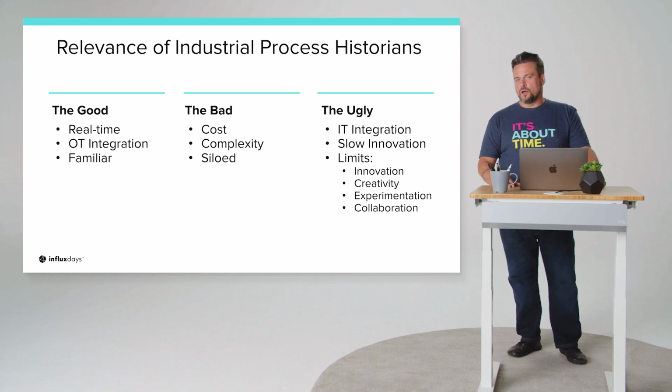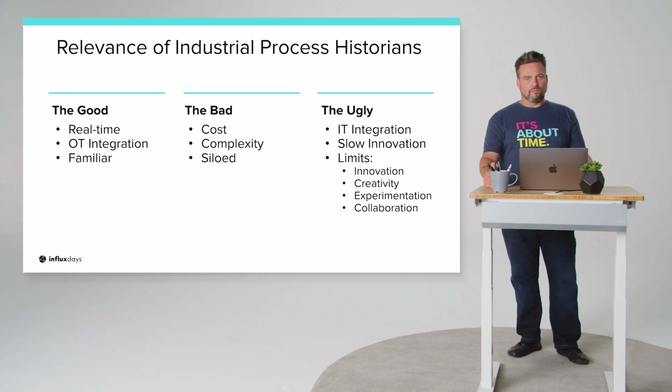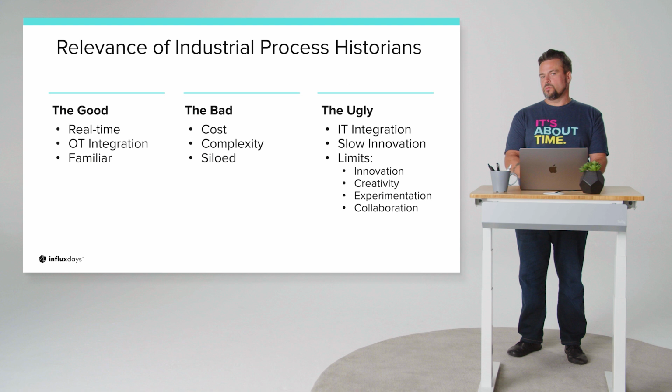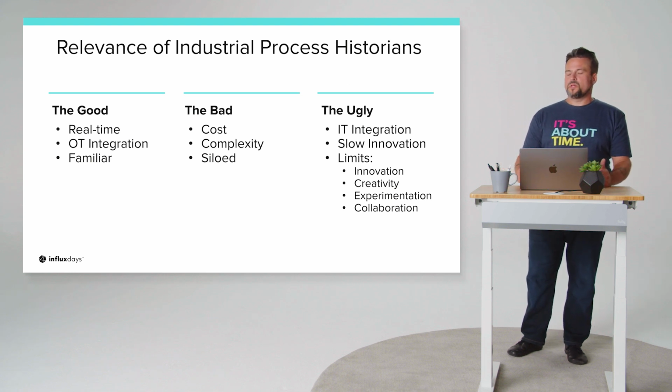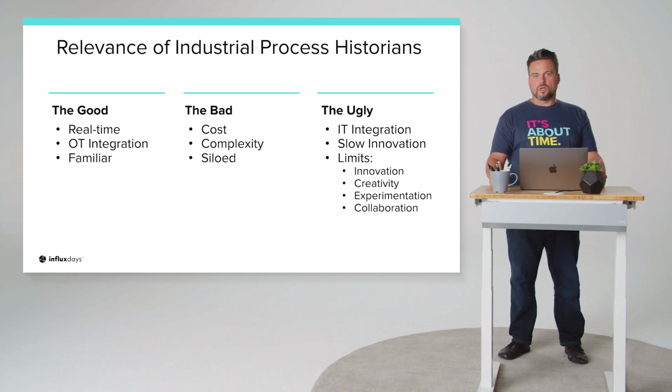Now, finally, for the ugly. It's really hard to integrate OT systems with the IT world and with the cloud. And this isn't always a technology problem. We can look at it from both a people problem, a process problem, and then finally a technology problem. On the people problem side, it's typically around misunderstanding of best security practices and what it really means to connect your plant floor to the cloud.